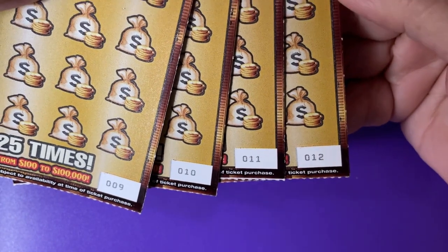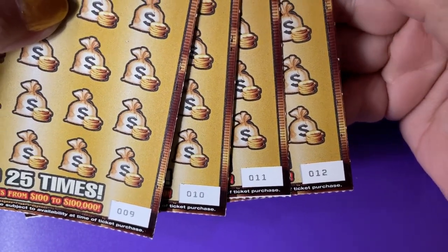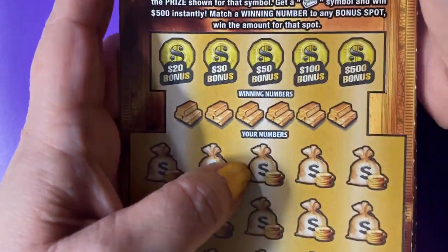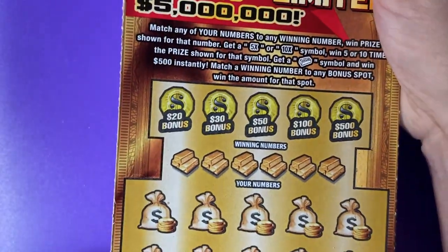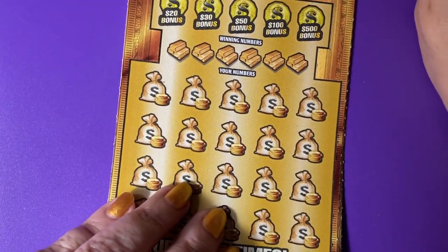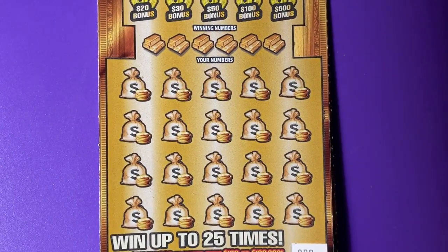We are doing tickets number 9, 10, 11, and 12. If you have tickets to scratch, get them out. Let's do it. You're gonna need a snack for this one. We got 4 tickets to scratch. They're on the clipboard and here we go.